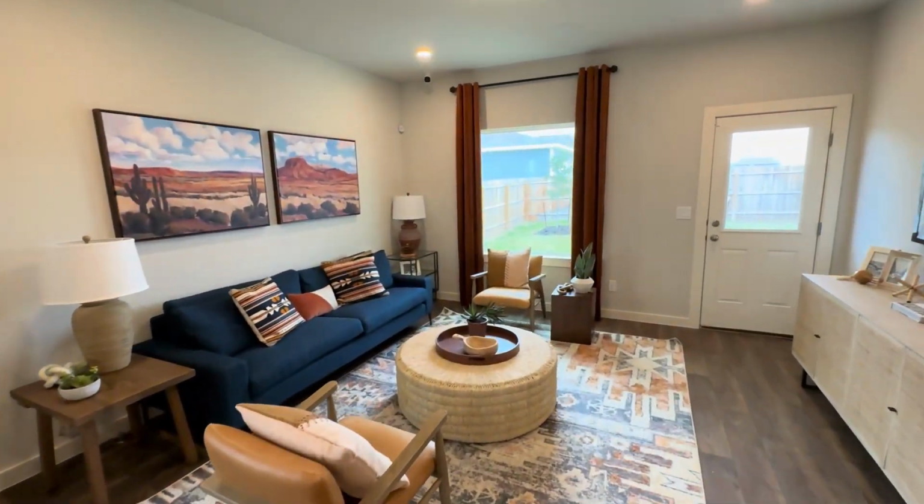Let's chat about it. All right, y'all, we are right next door at Century Homes. So the model homes are two different builders right next to each other. We're taking a look at this beautiful model home, 2-story house, all bedrooms upstairs, everything else is downstairs. I'm super excited for this one. I hope you are too.